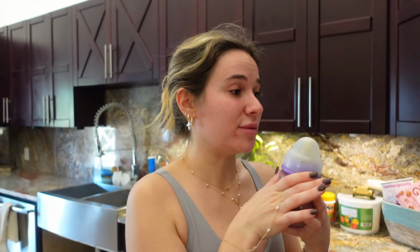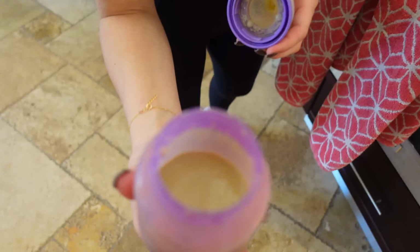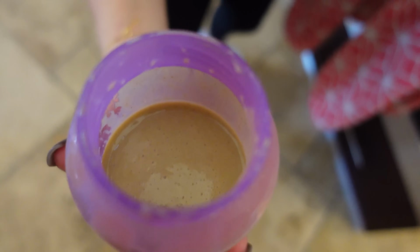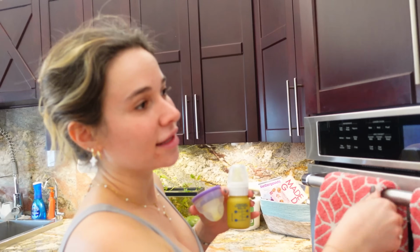So what we're gonna do right now is we're actually gonna be opening the microwave up. So we're gonna unscrew Theo's bottle right here and let's take a look inside. Look at that consistency, the perfect consistency, not too thick, not too watery. And let's give it a smell. Definitely going to be monkey approved. Smells so, so good. So we're gonna pop this in the microwave and let's click a minute.